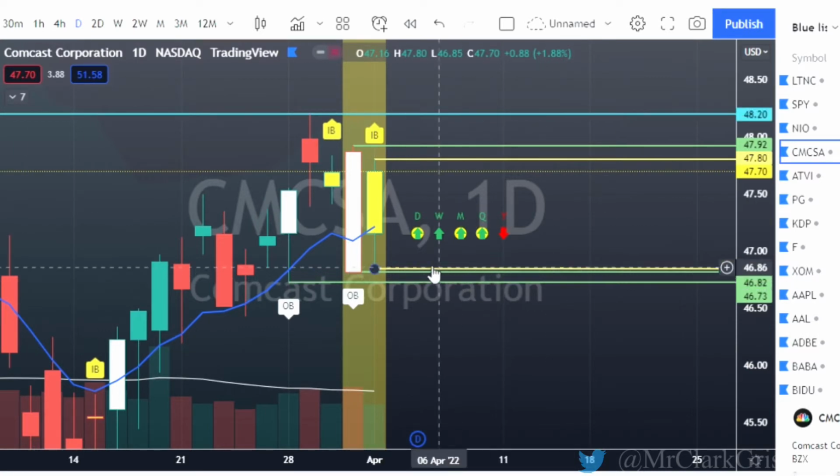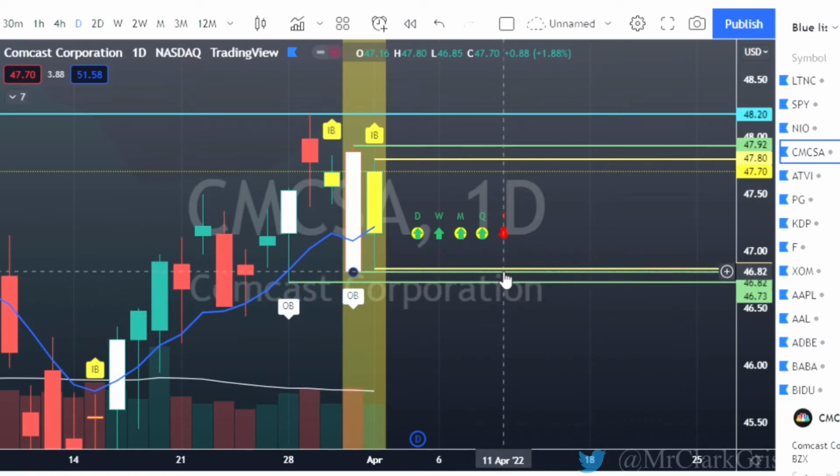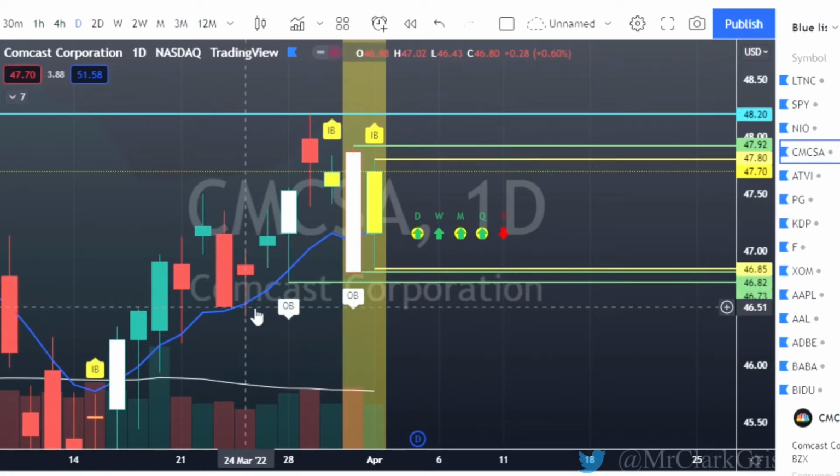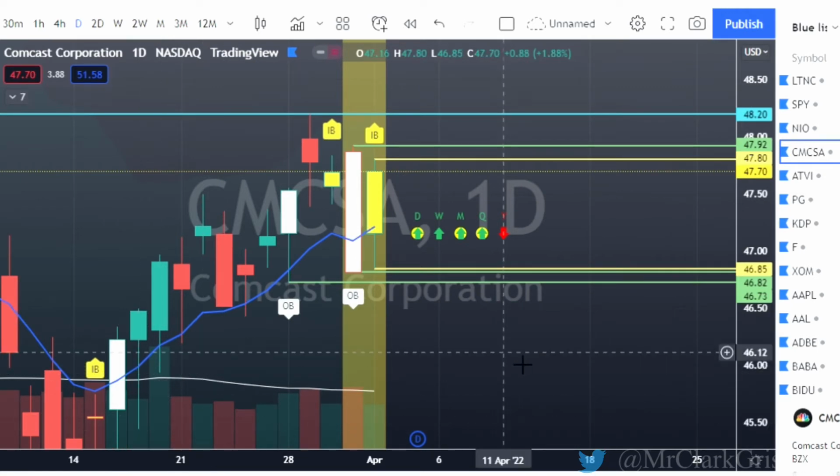Same thing below. We can take puts on this one at 46.85. We've got a small trigger target here, not a lot of gap there, not a lot of room, and then we've got another one here. The next one would be at this wick, at this wick, at this wick, and so on and so forth.